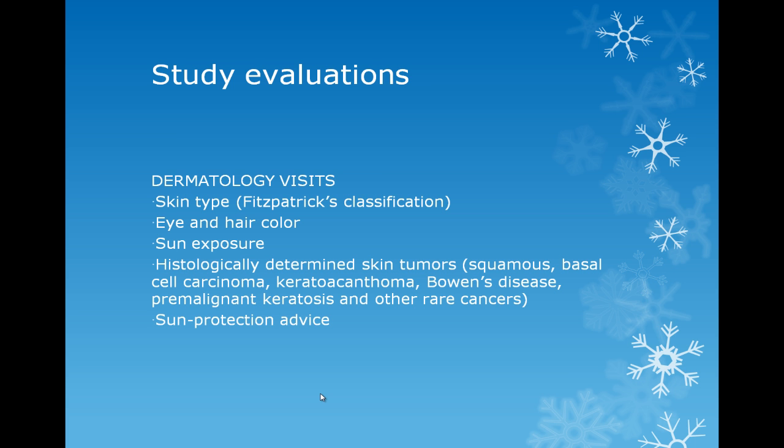If a patient was a resident of a tropical area for more than 6 months, they were scored 2, and if they were not a resident for more than 6 months in a tropical area, the score was 1, so based on no or yes. At the dermatology visits, the skin tumors or pre-malignant lesions were histologically determined, like squamous cell or basal cell carcinoma, keratoacanthoma, Bowen's disease, pre-malignant keratosis, or other rare cancers. At each and every visit for each and every patient in both groups, sun protection was advised.